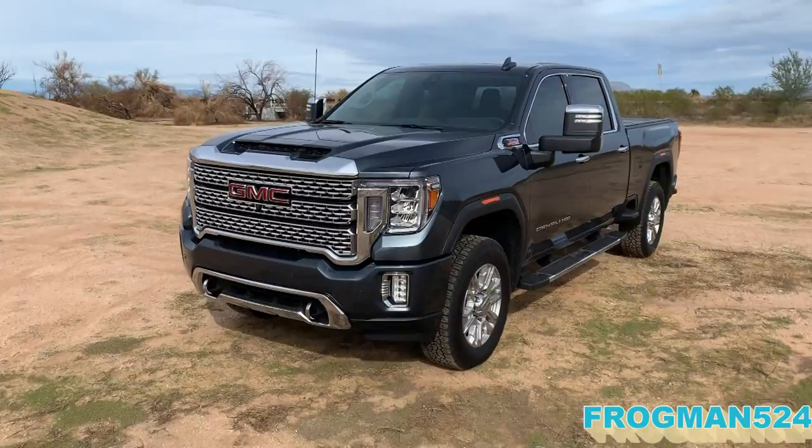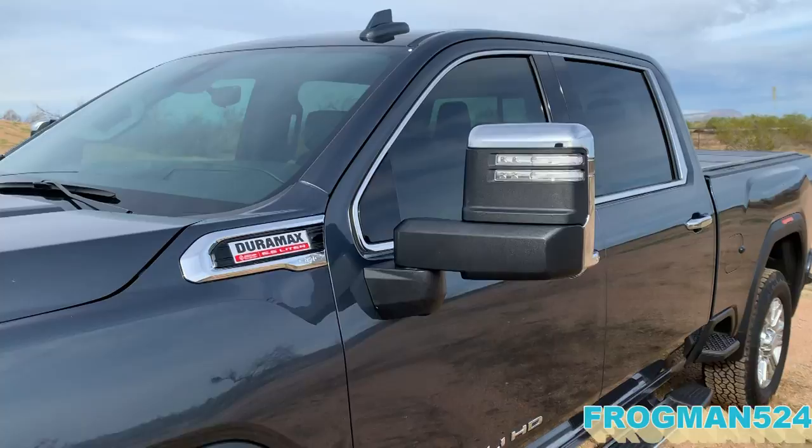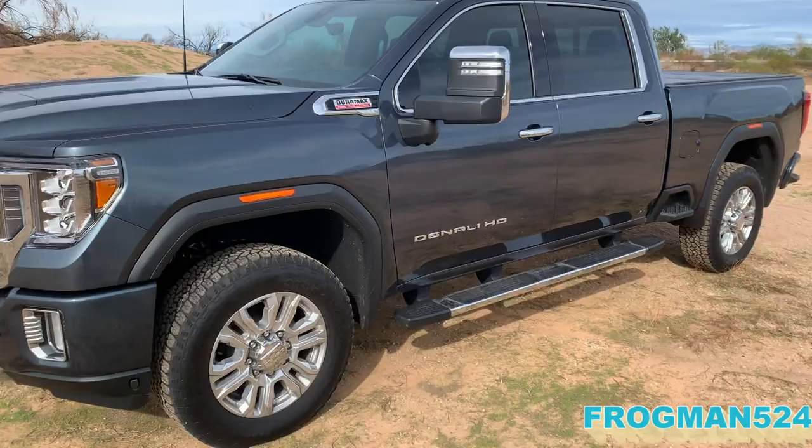What else? The front of the mirrors not only have turn signals and marker lights, they actually have front LED lights that you can hit a button on the dash and it'll light up the front of the mirror. It'll give you kind of a spotlight in front. Also has the side markers on these round square fenders.